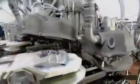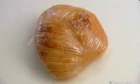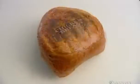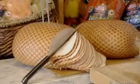They transfer the turkey-filled bags to clam-like devices which close around them. Inside, a vacuum sucks out the air to shrink the packaging around the turkey and keep it fresh. It's taken about 8 hours to produce this poultry deli meat. Refrigerated, it should last about 35 days. Unless there's a hungry crowd.